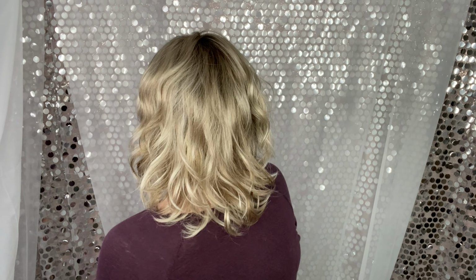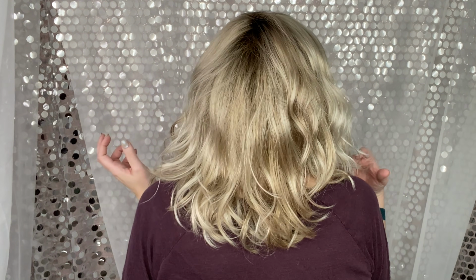Thank God for swivel chairs because I'm arthritic. And, you know, some days this is harder than others.